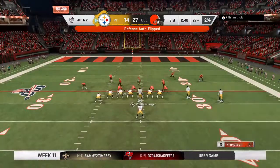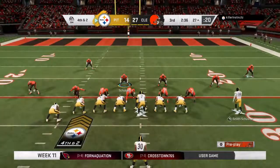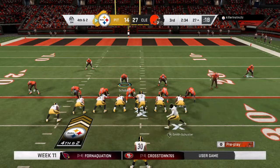I guess they figure they got to start taking some chances. Here's a big one in this 3rd quarter as he'll go for it on 4th down. He's coming to use motion.